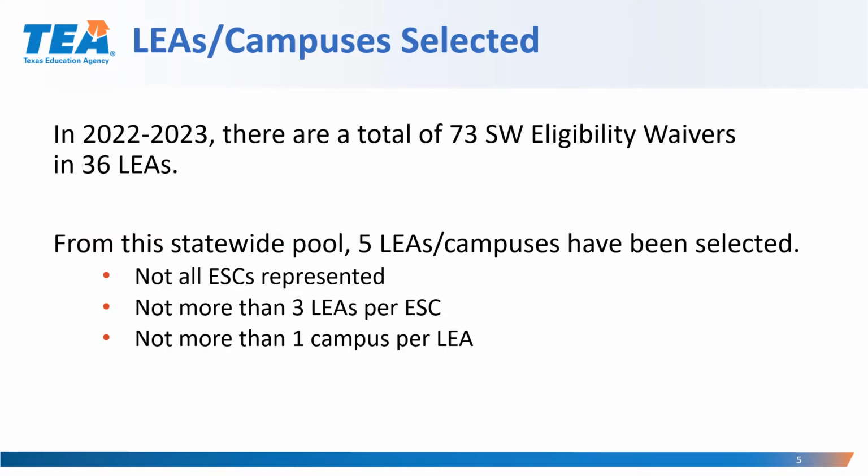In 2022-2023, there are a total of 73 school-wide eligibility waivers in 36 LEAs. From this statewide pool, 5 LEAs and campuses have been selected for the validation. Not all service centers will be represented. Not more than 3 LEAs will be selected from any ESC, and not more than 1 campus will be selected for any LEA.